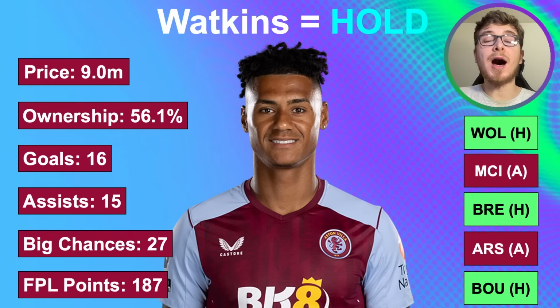I think Ollie Watkins is worth holding on to, but like I said, the only case I could make for selling him in Game Week 31 or 33 is to facilitate a move for another big hitter like Son, Salah, or maybe even an Erling Haaland who have better fixtures in the long term. Let me know your thoughts down in the comment section below, but for me, Ollie Watkins is a hold.